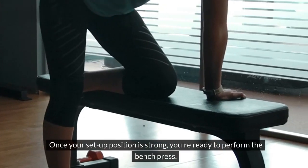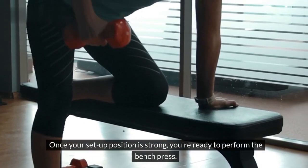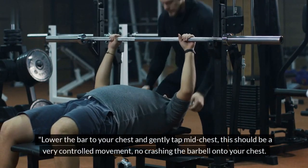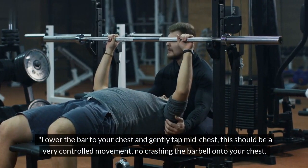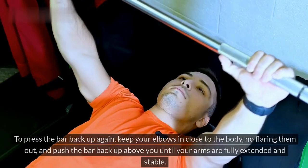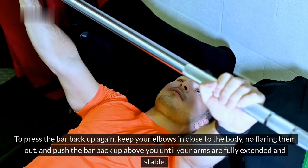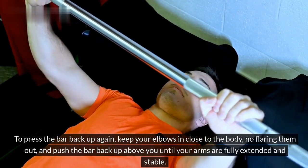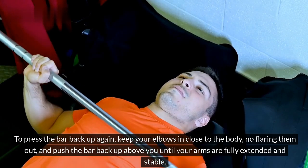Once your set-up position is strong, you're ready to perform the bench press. Carefully lift the bar out of the rack and straighten your arms, with the bar suspended straight above your chest. Lower the bar to your chest and gently tap mid-chest. This should be a very controlled movement, no crashing the barbell onto your chest. To press the bar back up again, keep your elbows in close to the body, no flaring them out, and push the bar back up above you until your arms are fully extended and stable.